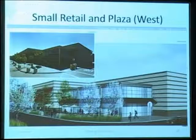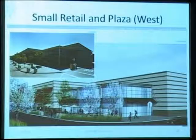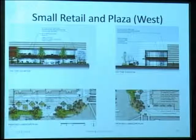And then the small retail area since last time has the most significant changes. Landscaping has been added to wrap around the corner. And here's an overhead view as well as an elevation. The windows are proposed to be cleaned and modified. New awnings are supposed to go in.